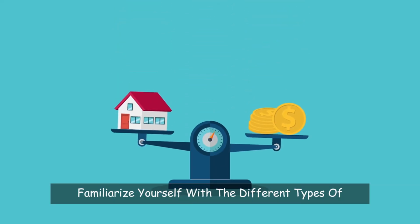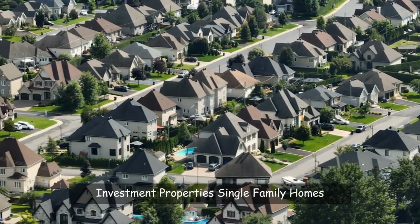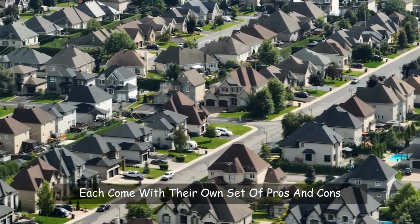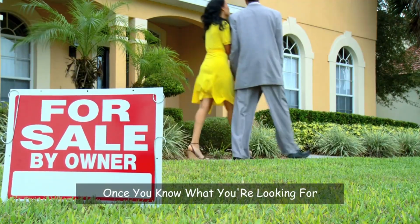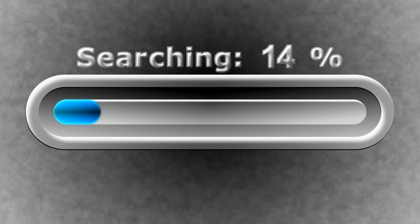Additionally, familiarize yourself with the different types of investment properties. Single-family homes, multi-family homes, and condos each come with their own set of pros and cons. Once you know what you're looking for, you can start narrowing down your search to properties that fit your criteria.